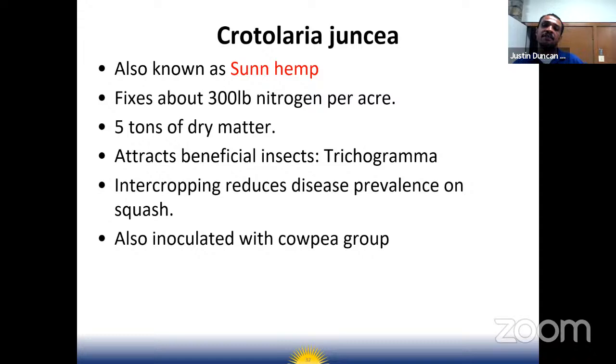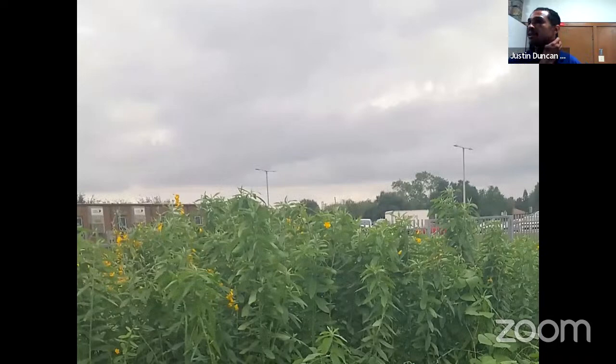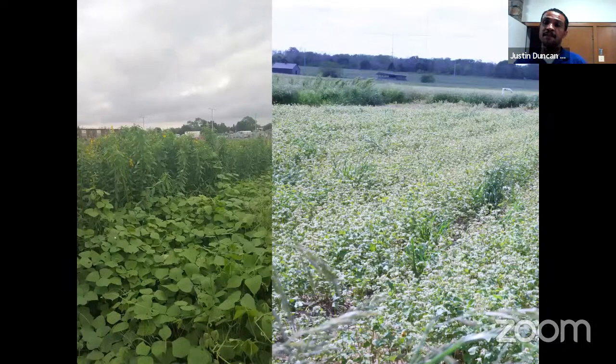All right, so it's also inoculated with the cowpea group. So any of the native hardy rhizobium will inoculate the crotalaria. And this is some of it in the field. It's coming to flower. And this is on the white flowers, that's buckwheat. So you see the sun hemp on the other picture, and there's some lablab growing underneath it. It's just showing you the different architectures and how it can block stuff from spreading around the field.